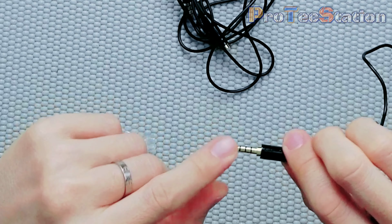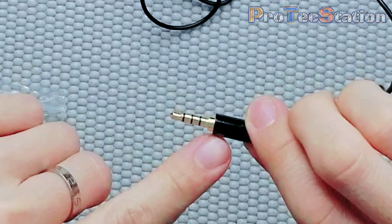They also include these adapters. So by default, the Powerdewise uses a TRRS plug, which means it's more for smartphones, tablets, stuff like that. But if you have a camcorder, DSLR, or any video camera that uses the TRS connector, this package comes with the adapter, so it kind of gets you all covered.